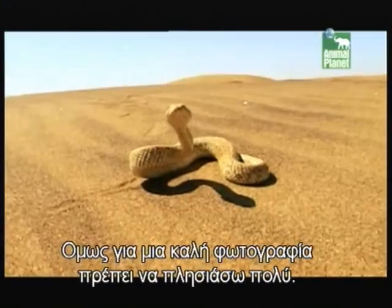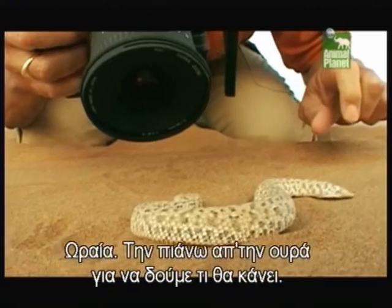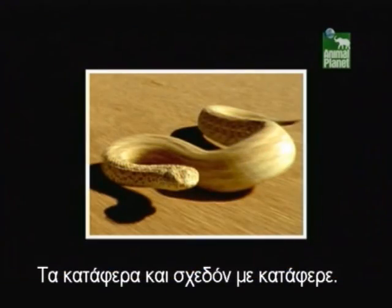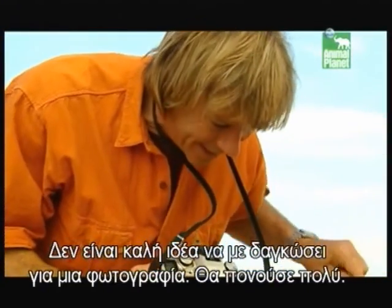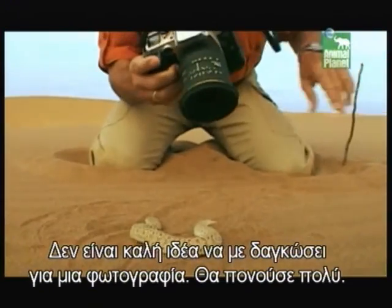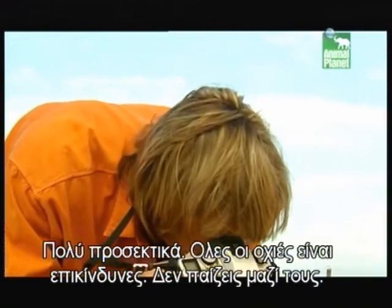But to get a good shot, I've got to get real close. There we go. Just take him by the tail and see what this guy does. Got it. I got it and he nearly got me. Not a good idea to get bitten by him for a photograph, but if you get bitten by a snake like this, it would be very painful. So be very careful with him. All adders are dangerous. You shouldn't fool with them.